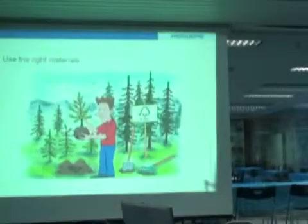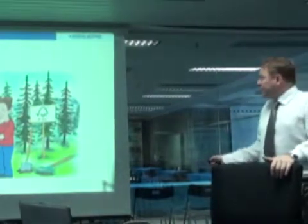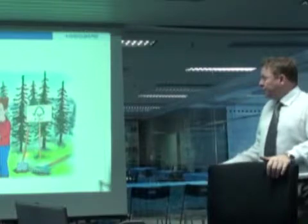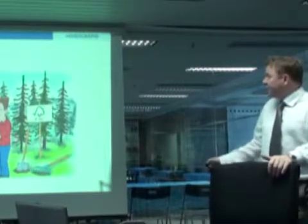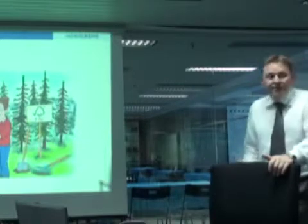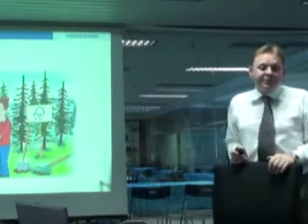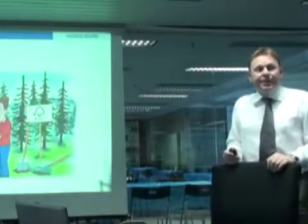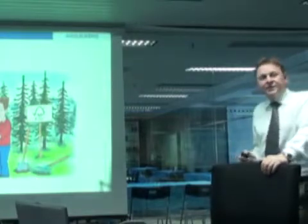The next thing that you can do is use the right materials, as I mentioned. FSC, Forestry Stewardship Council, which comes from sustainable forests. So for every tree that they cut, others are planted. And you can ask your paper suppliers to provide you with FSC paper. All you have to do is ask them. It doesn't cost any more.